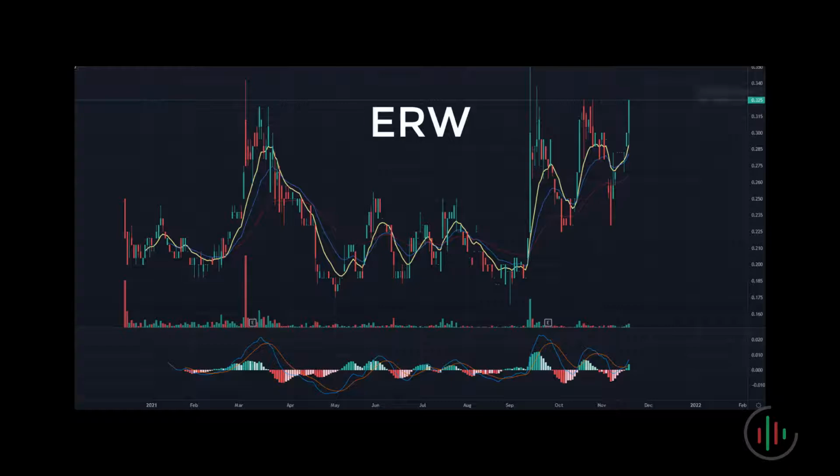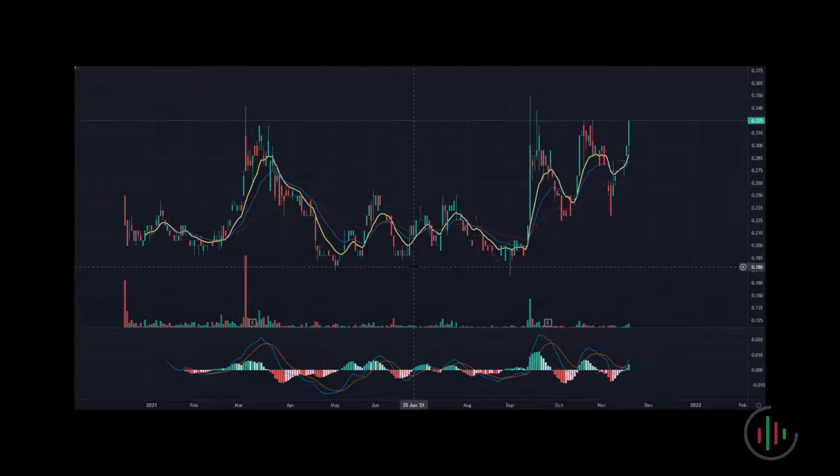Next one, ERW. Okay, it's a little resources stock. Now, a lot of them you've got to be careful. I think this is one of them. Just be careful of the volumes when you're trading it. They may not be big volumes. I'm talking about the price action, the price structure, why I like it. So if you're looking for it, don't throw too much at it, I guess.